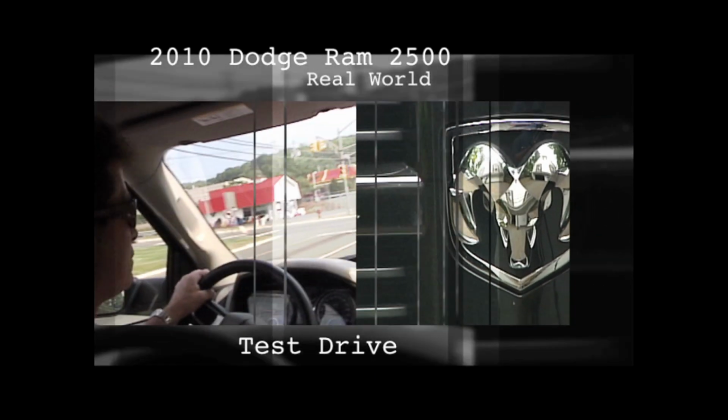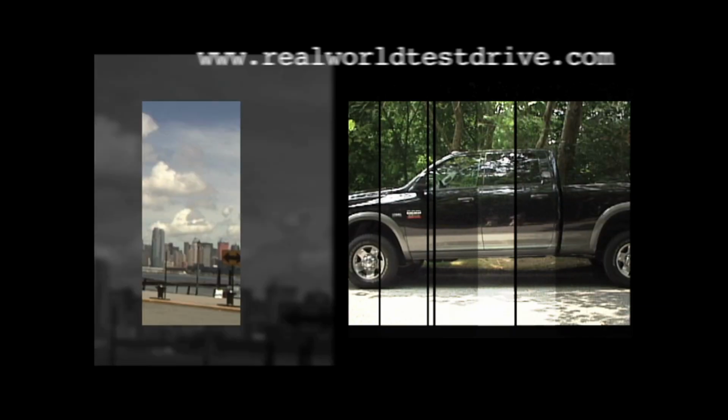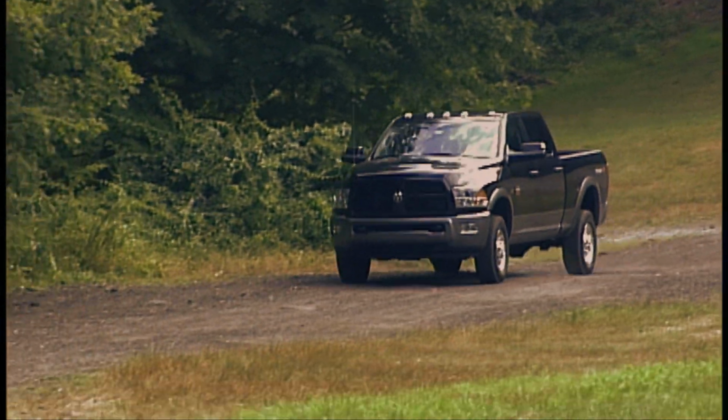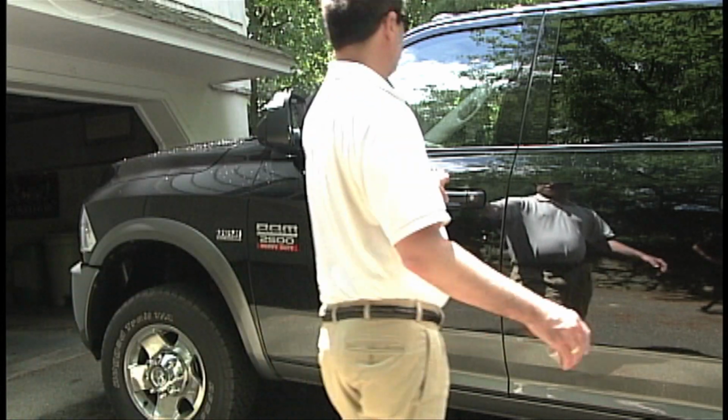The Ram 2500 is Dodge's first entry into the crew cab club. The true four-door, five-passenger pickup has a lot of room, both in the passenger compartment and the bed. It's also a real off-roader with the ground clearance to prove it. I had to take a running start to jump in.